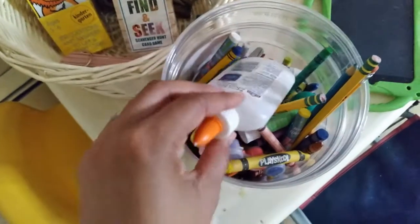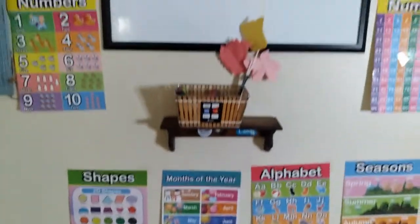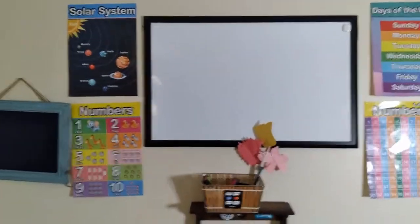This is a hot mess right here, right now. I'm working on this, and I shouldn't have filmed it before. But I'm going to be organizing this today, separating the crayons out and putting it in the bin and stuff like that. So that's that, my dry erase board.